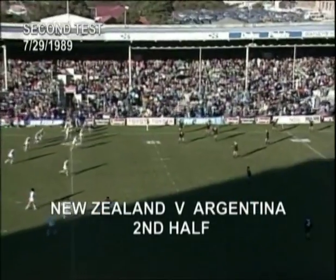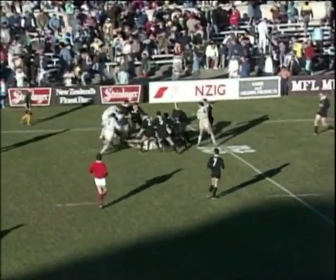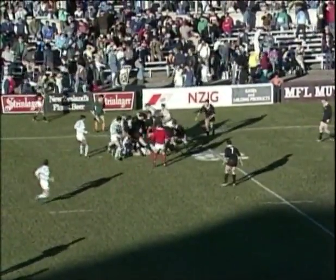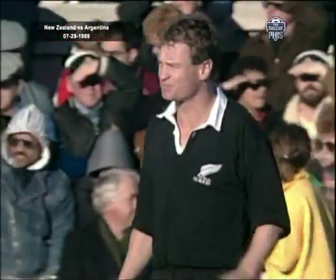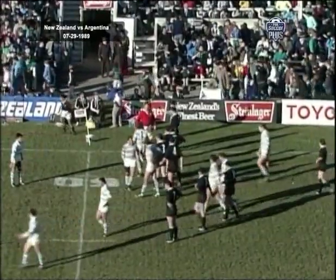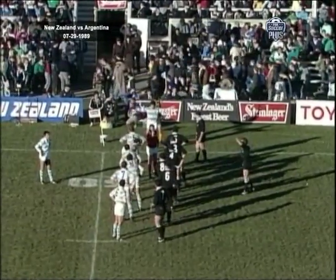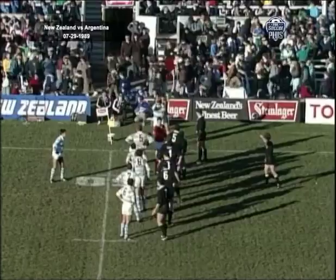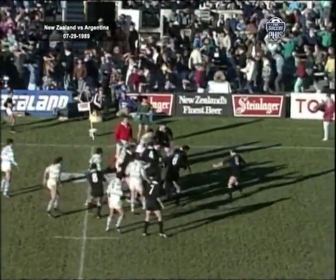So the second half underway as Madero kicks off for Argentina. Just near the 22 to Grant Fox. And the All Blacks, remember, have the wind behind them in the second half. Welcome back to Athletic Park. The second half just underway.